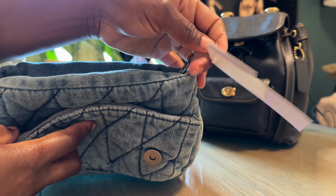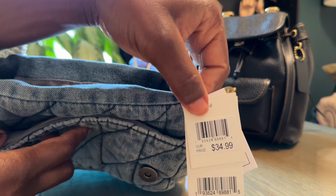I could not get the camera set up quick enough to show you this cutie right here. I found this quilted denim bag at Shoe Carnival yesterday, girl, for $34. It is giving me all the quilted Denim Tabby feels for way less than I am comfortable paying retail.